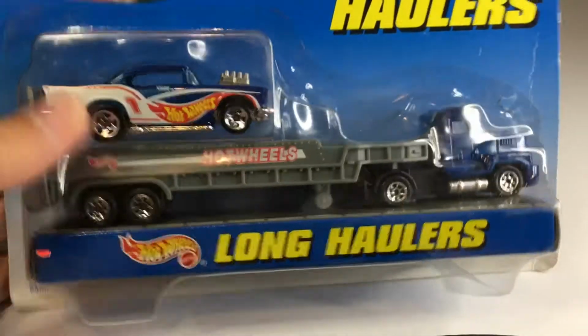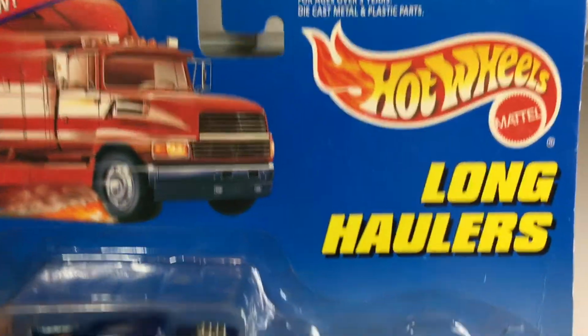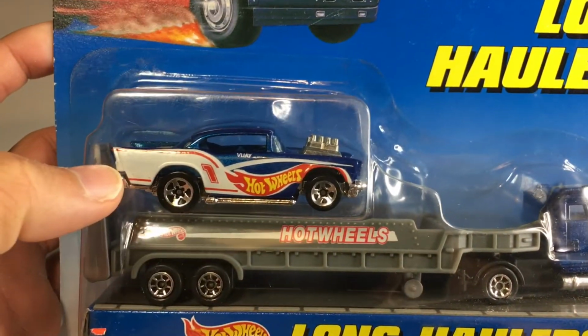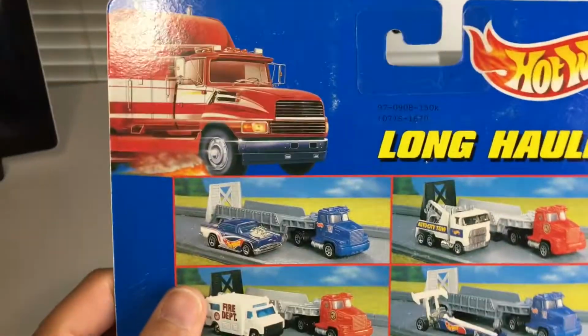Now today, I have an eBay pickup, which I've been wanting to crack open for a while. It actually arrived a few days ago, and I am so looking forward to this episode because it is the Long Haulers episode. When I first saw this, I was like, yeah, I gotta get this. It's so cool. A semi-truck with a trailer and a 57 Chevy with the Hot Wheels racing team tampos. Oh yeah, this is all me. And it was dirt cheap. This thing was only 10 bucks.